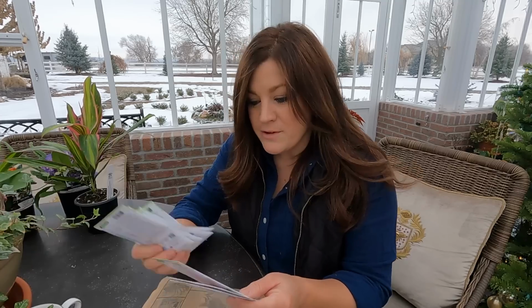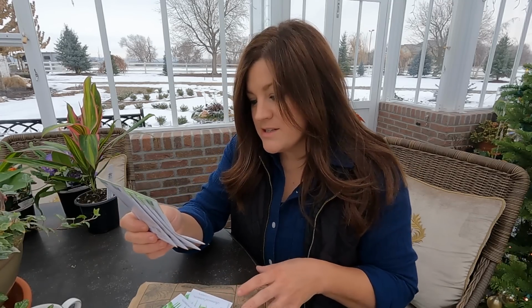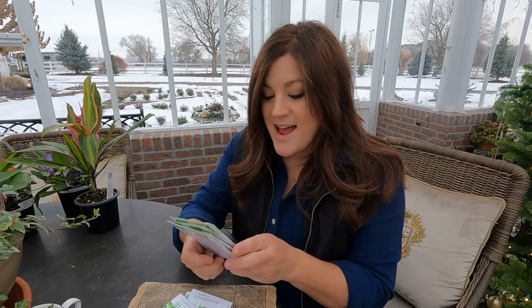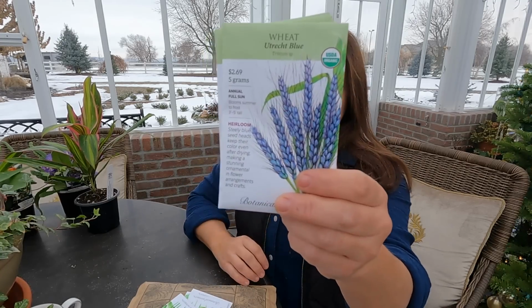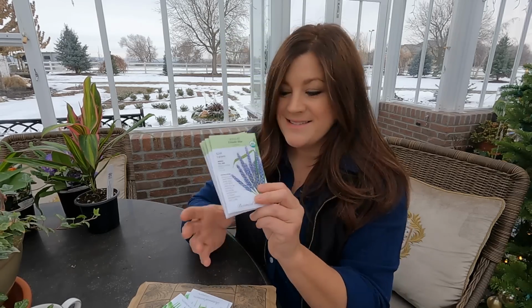Okay, so the first seeds are those from my parents' garden center. These are from Botanical Interests, and they recently refilled their seed racks, like maybe within the last month. So there's a bunch of fun varieties. But this is the first one, Utrecht Blue Wheat.